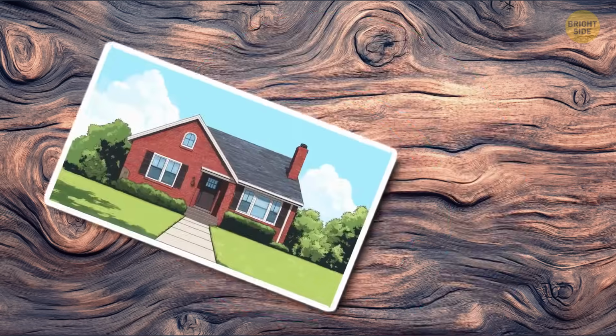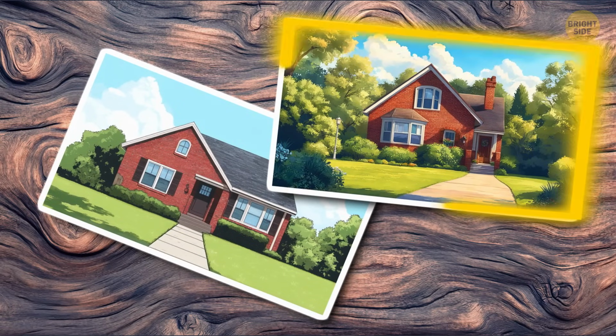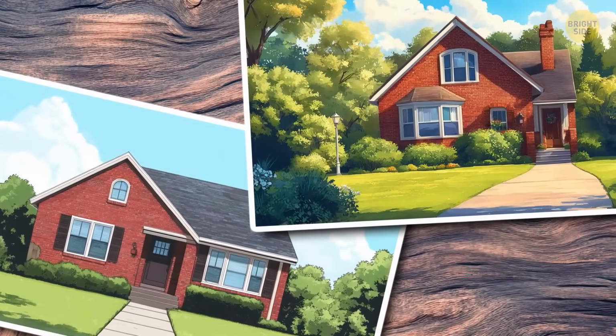It's time to make the final choice. The first house is in a nice location and is way more affordable than the second one. The second house is smaller but more expensive and is a bit further away from the city center. But Amanda still chooses the second house. Can you tell why?